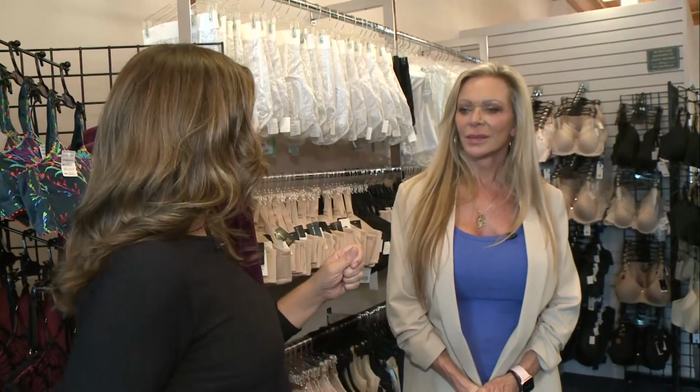Okay, we're going to talk about bras. There's one for everyone. How do I know when I need a new bra? Let's start there. The support tends to be a lot more relaxed. You'll find that it's starting to bag a little bit. You're on the tightest hook. The straps are starting to slide on a regular basis.